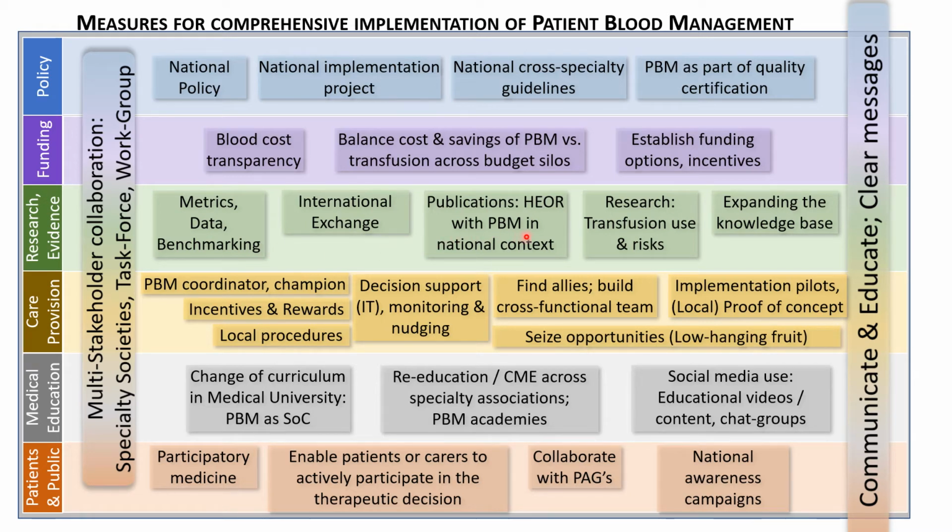International exchange, publications, identifying the best methods in the process. On the funding level, it means cost transparency, not only for blood costs, but also for the cost in context with patient blood management and the cost savings across the different funding silos. On the policy level, it means a national policy and national approaches, for example, cross-specialty guidelines, or implementing PBM as a part of quality certification.